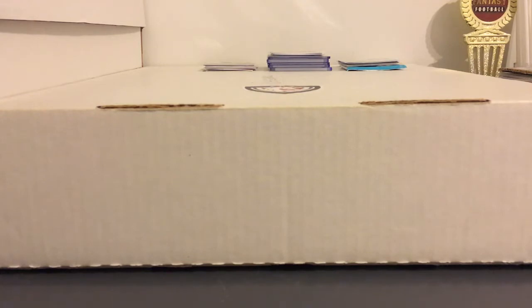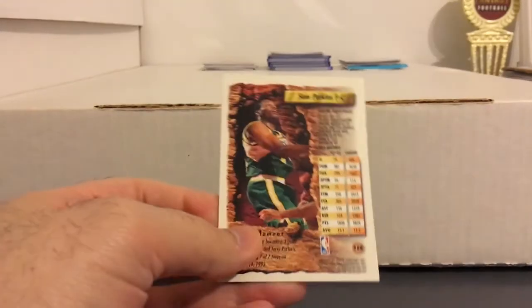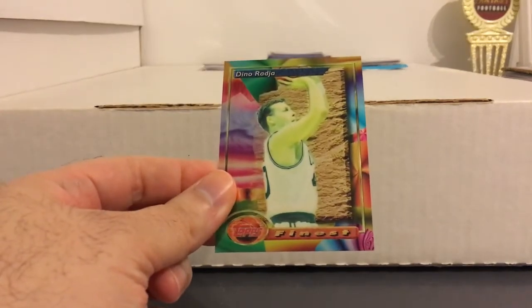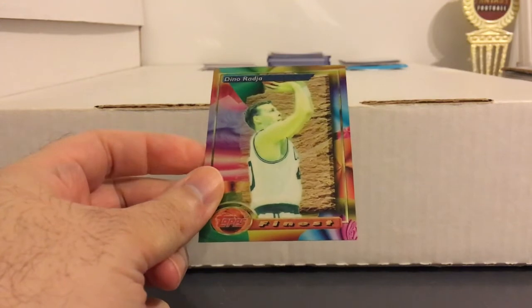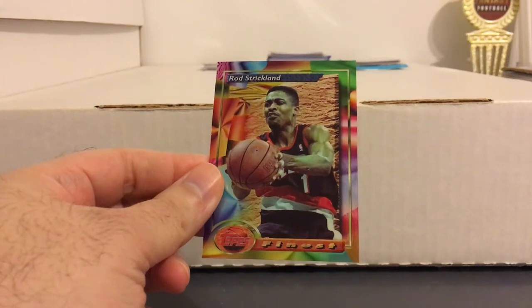So let's see. Pick out a few more. Sam Perkins. He went to North Carolina. I think he was there when Jordan was there. Dino Radja, I think that's his rookie card. Didn't really do much in the NBA, but he was kind of full of himself. He thought he should get paid as much as Jordan. I remember that being a big news story.